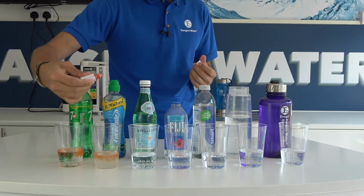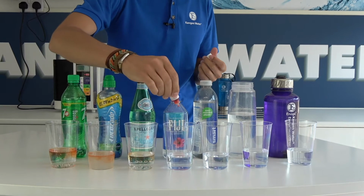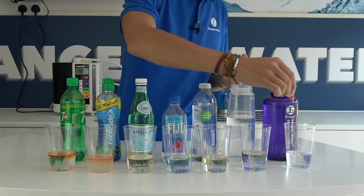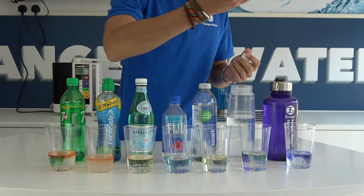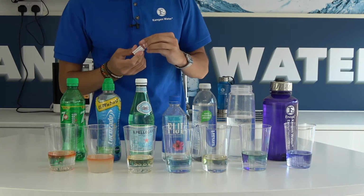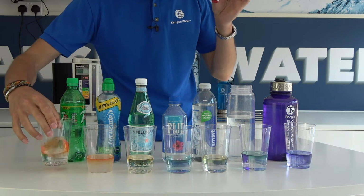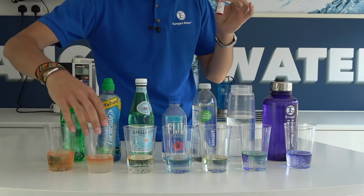Sprite, Lucozade, San Pellegrino, this is Fiji water, smart water, tap water, and the Kangen water. As you can see, I'm not a magician. The colors changed even though the pH liquid is red.